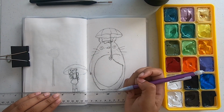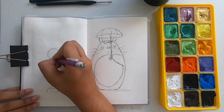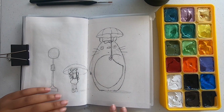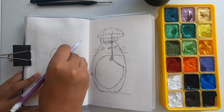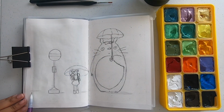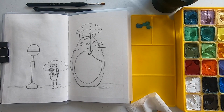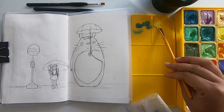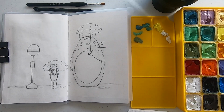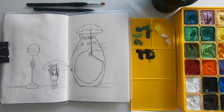So usually drawing is my least favorite part of a painting. I'm mainly excited about using the paint and having fun with them. But this time I actually had fun drawing the two little girls and the little bus stop sign. And yeah, I did pull out my ruler. You guys are probably surprised. I actually used the ruler even if I hate drawing measured stuff. I wanted to get my line straight and I did. So yeah, I don't know why I had fun drawing them.